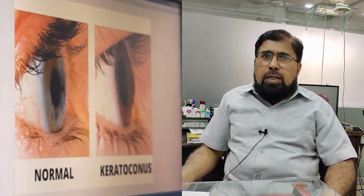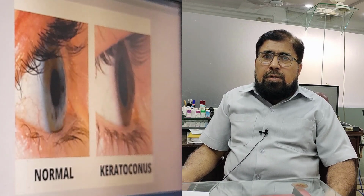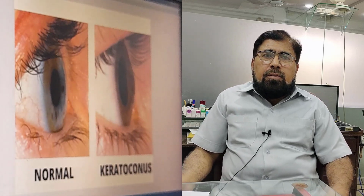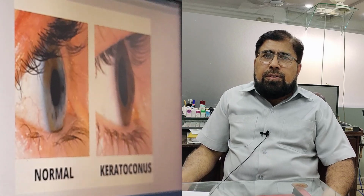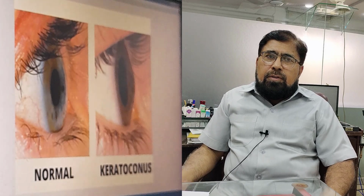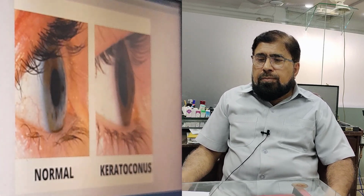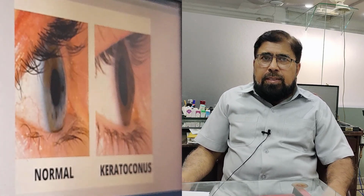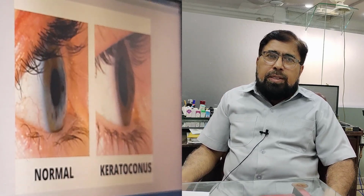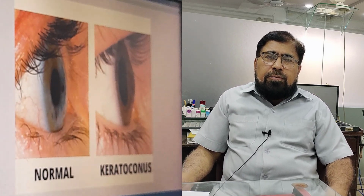It usually starts at the age of 7-8 years and may present during teenage and sometimes later in the 30s and 40s. So usually it presents between the ages of 13 to 20, and sometimes it progresses and leads to complications, which lead to even reduction of vision.